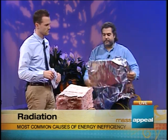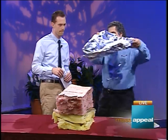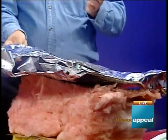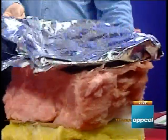Which is really a foil-based blanket, goes right on top of your insulation. Okay. And it actually reflects the heat out, or in the wintertime keeps the heat back in.